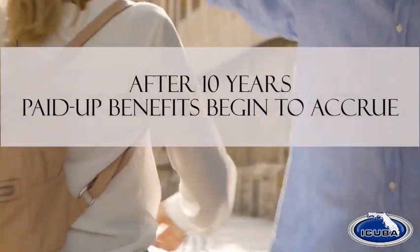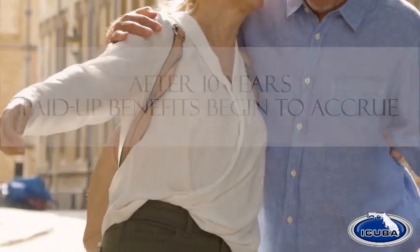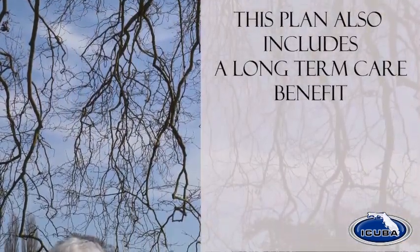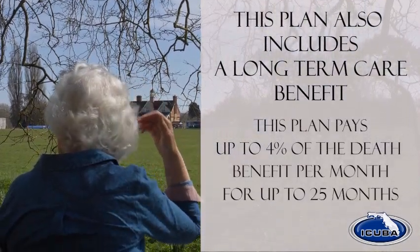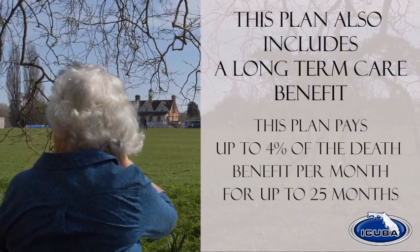At any point thereafter, if premiums stop, a reduced paid-up benefit is guaranteed, which makes the lifetime benefit term plan perfect for retirement. This plan also includes a long-term care benefit. The long-term care benefit will pay you 4% of the death benefit per month for up to 25 months if confined in a nursing or assisted living facility or receiving home health or adult daycare.